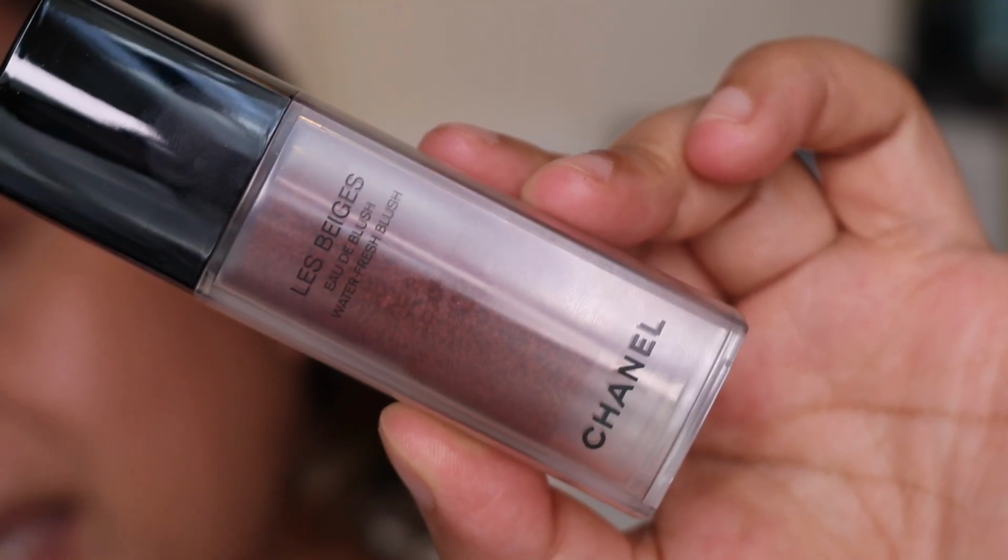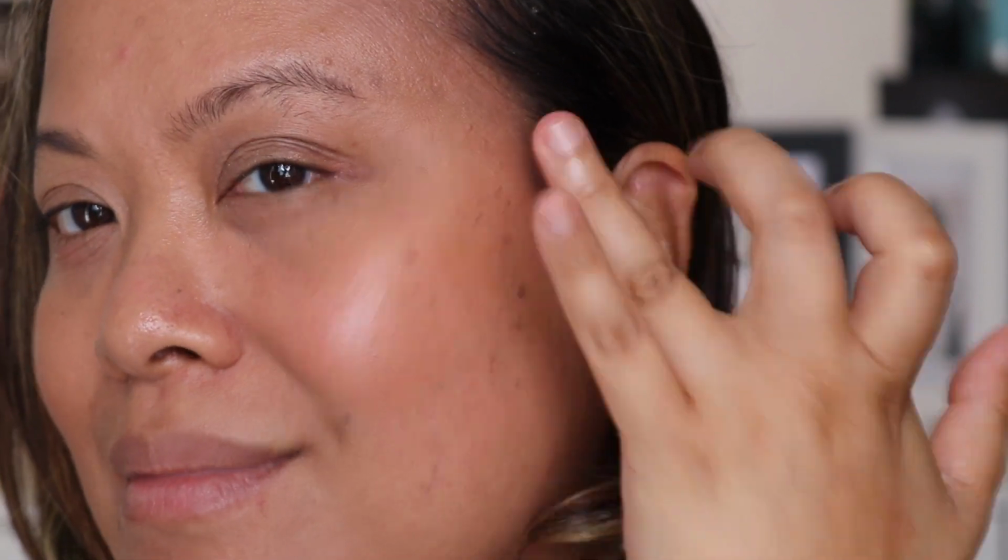So I am back. I've just put on some more of the foundation, which I am loving so much. And we're going to use the Le Beige Eau de Blush, and this one is in the colour Deep Apricot. So this is Deep Apricot. Just a touch more. So this is Deep Apricot, and I do like this colour.